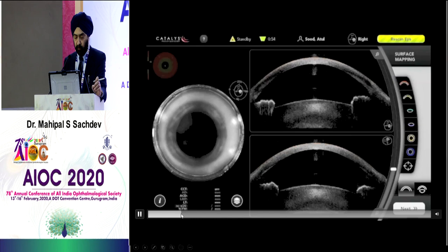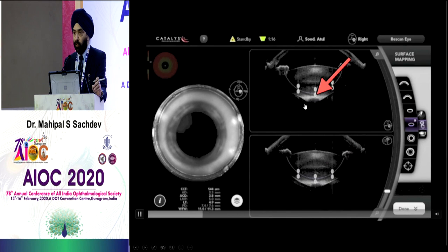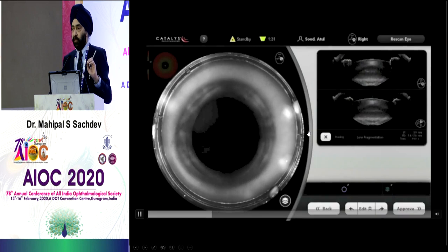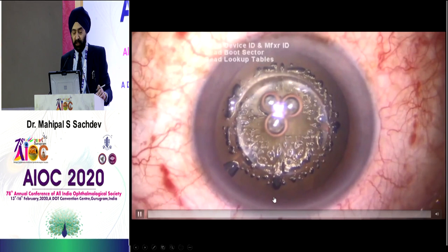In this particular next case that I'll show you, see here, this is showing you a posterior capsular defect. Can you see this? So this is definitely, you can see there is a defect. This is definitely going to rupture. Okay, there is a pre-existing defect. Because we are giving a great epinuclear cushion, it is only towards the end that I will have a rupture.